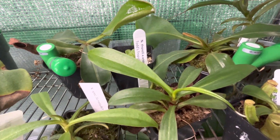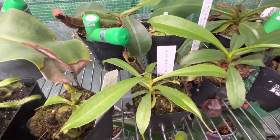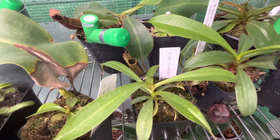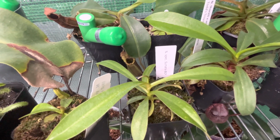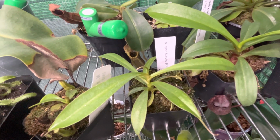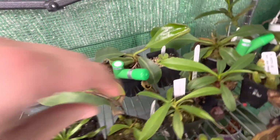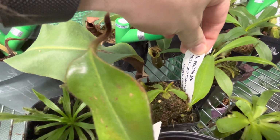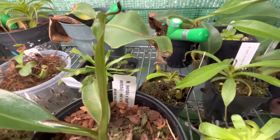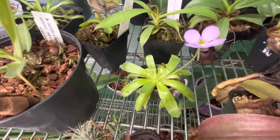Here's the Thorelii by Aristolochides. It's doing pretty well. Let's see. I don't know if this is a Nepenthes spectabile by Sumatrana or if it's a Sumatrana species. I'm guessing it's the Sumatrana species. We're just gonna say that. Then this one is Veitchii M cross F, and I'm waiting to see what that guy does. Let him get big. Here's my Pinguicula Aphrodite.